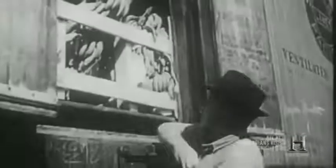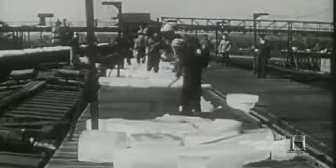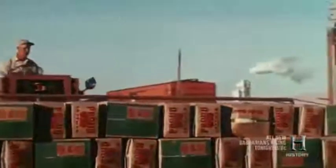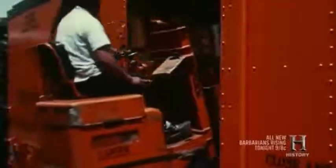Reefers, or refrigerator cars, changed the way America ate. The refrigerator car was essentially an ice box on wheels, and this worked well until the advent of the frozen food industry. Enter the mechanical refrigerator car. In the early 1950s, a small diesel engine was used to power a refrigeration device. The cars then became, instead of ice boxes on wheels, actual refrigerators on wheels. This spelled the doom of the iced reefer.